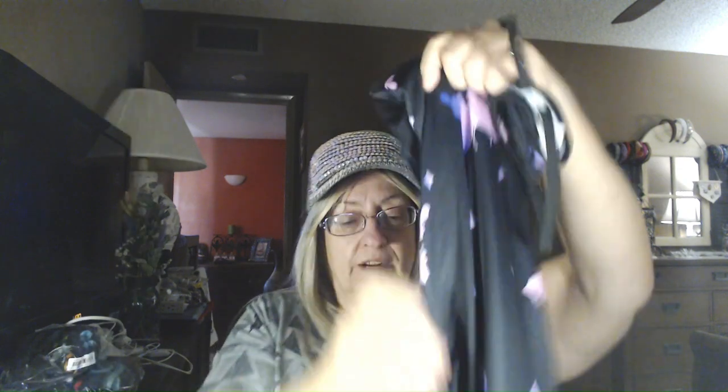So these do not have adjustable straps, but I have found I don't need it. It's a modest curved neckline, but it is not a prudish neckline. It's just enough above to cover.